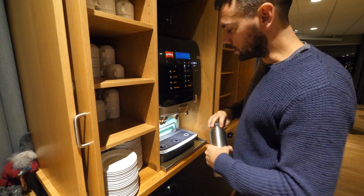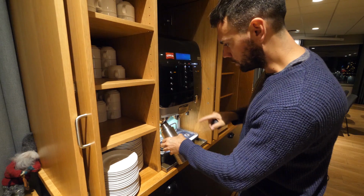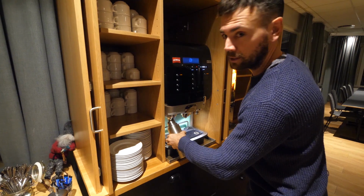So first things first, coffee. I've got an extra large American style cup. Coffee's important. It's gonna take a while.